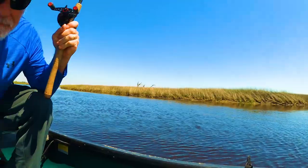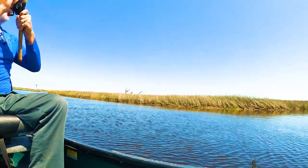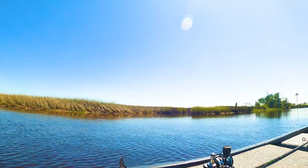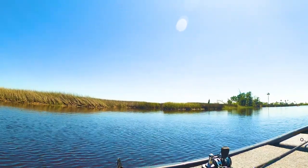Okay, guys, we got us a fish. Let's see what it is. Caught it on that half a shrimp. He's gonna thrash out here, I think. Not sure what it is yet. Well, he came right up to the boat, whatever it is.